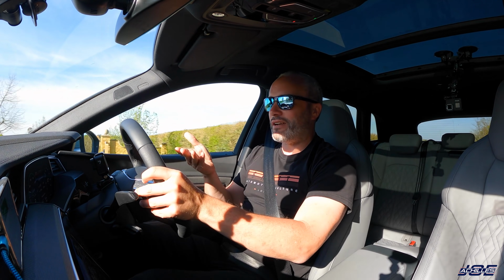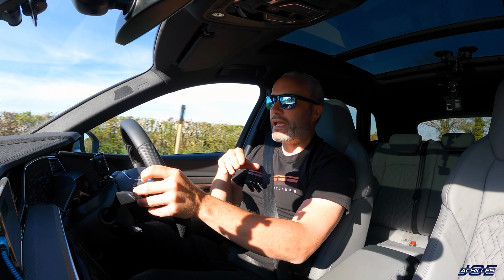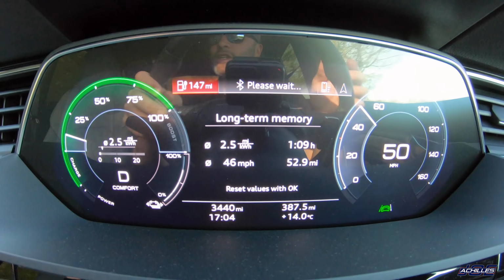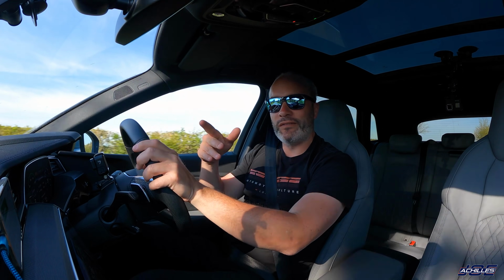If you come off the accelerator on a road like this in a 50 zone doing 50, it would just coast. But if I come off the accelerator as we're approaching a 30 zone, it will start regenning to try and get to 30 by the time it actually gets to the village itself.